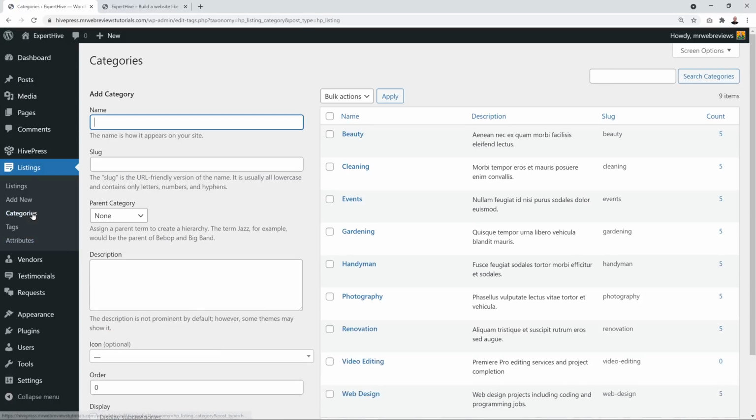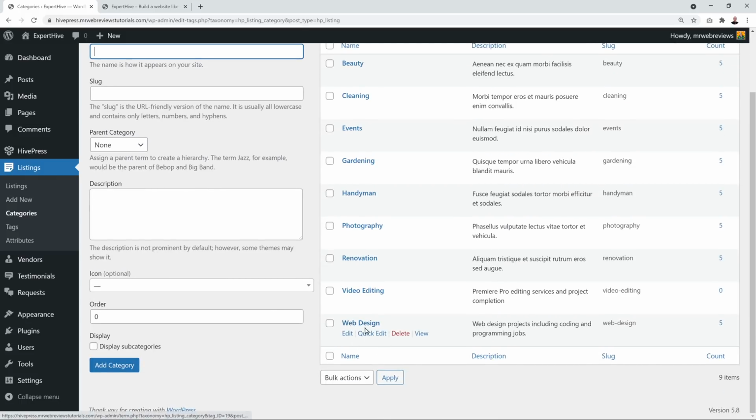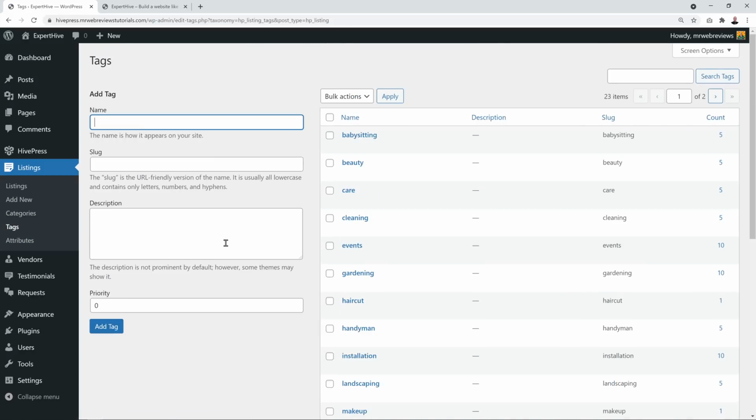So let me show you exactly what it does, you know. So let's say we go back to categories and we have web design. So web design, this is the main category. So this is a generic term that encompasses everything. But in tags, you can narrow this down by section, maybe HTML, PHP, hosting, programming, coding. So basically, this will allow your visitors to narrow down their searches, not only by categories, but also by subjects. And then we have our attributes.